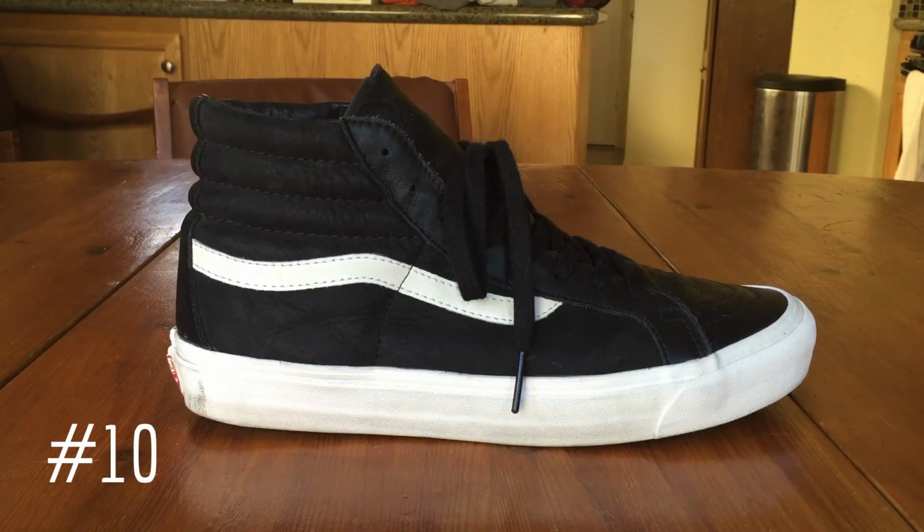At number 10, we got the Vans Vault Originals OG Skate High LX in the Pirate Black colorway. This is definitely a no-brainer for my top 15 list. I wore this shoe so many times. It's just such an easy shoe to wear with the whole black and white color concept. And then, of course, these premium materials with that premium leather upper and that premium nubuck. And then you just can't beat that OG Skate High silhouette. Probably the best OG silhouette in my opinion.